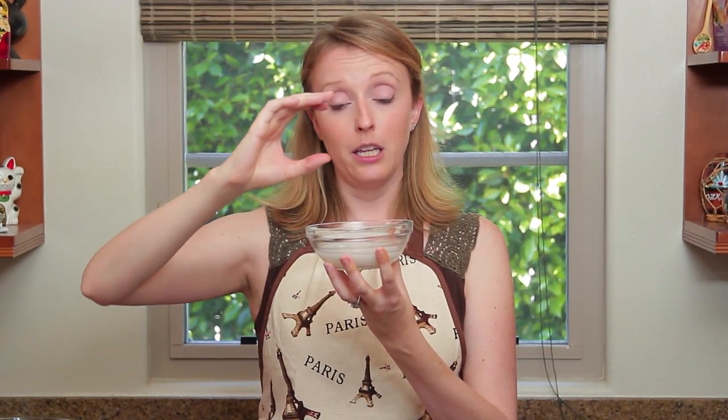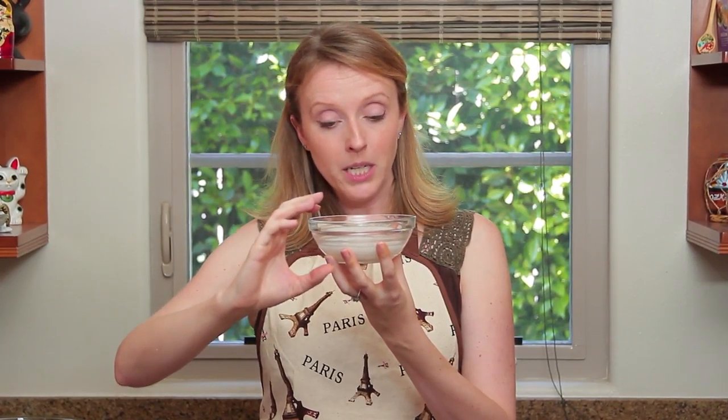Now that's the stuff that's like at the top. Like if you get a can of coconut, that's the stuff that's at the top that's all thick and gooey. And then you got the liquid at the bottom. So the coconut cream is at the top, liquid's at the bottom. This is a combination of both. So you can use it 1-to-1 ratio in place of heavy cream.